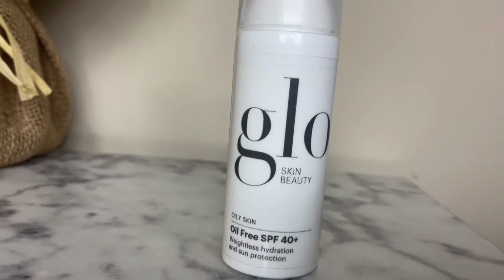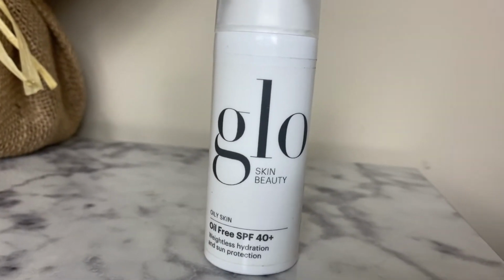And lastly, I'm about to go outside, so I'm going to use the Glow Skin Beauty Oil-Free SPF 40. Now at first this leaves a little white cast, but it quickly goes away.